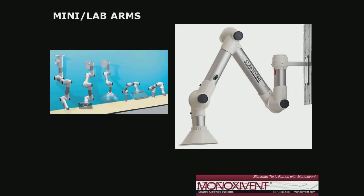As an example, we just did a big job in Michigan where they needed arms for soldering. They were soldering sophisticated circuit boards, but they needed these arms to prevent static electricity discharge, because that would negatively impact the circuits on the circuit boards that they were soldering. In that particular case, they used a black carbon type material for the body of the arms that prevented the buildup and thus discharge of static electricity. So again, 1 to 4 inches, ceiling mount, wall mount, desktop mount.